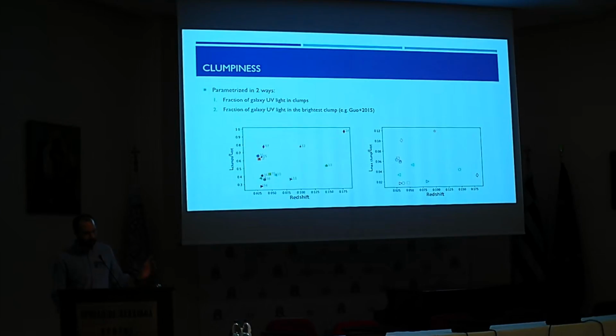What we see here is that what we call clumpiness, so the fraction of light in clumps, is not set by the redshift, apart maybe from the last galaxies, so maybe from 12, 13, and 14. But for the other galaxies, it's not. Anyway, what I've decided to do is to exclude the last one, 14, in the following analysis, mainly because that's a galaxy that can be described by only one very bright clump in the middle of the galaxy that makes almost 100% of the UV light. So it's not useful for the following analysis.